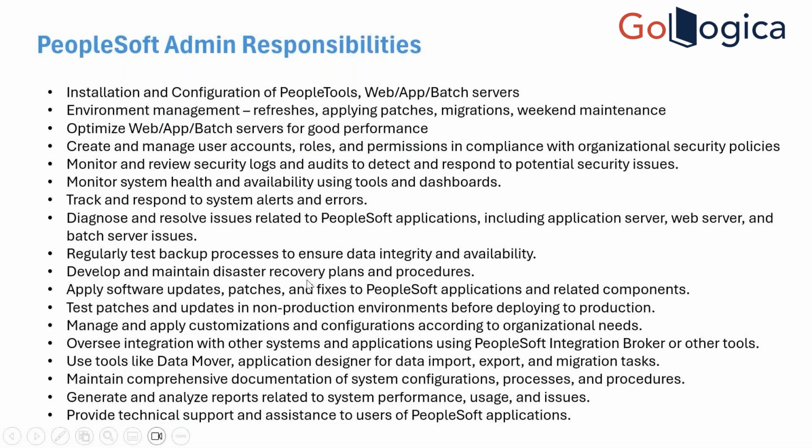He will have some activities in that. Say you would bring up the domains on the secondary side, test the connectivity, do the sanity checks, all of that. So you would also play a role there. Then you would apply the software updates, patches, and fixes to applications that we've already discussed, PeopleTools, image upgrade and all. Then test patches in non-prod, that is also part of the patching.